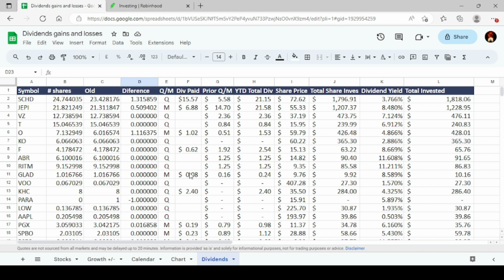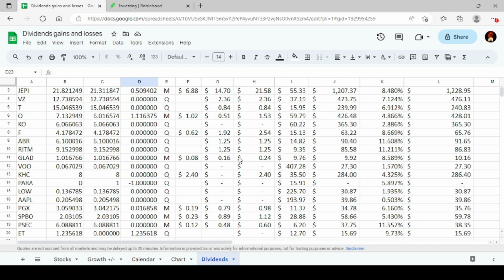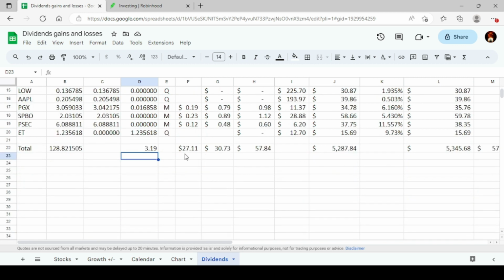Obviously, great month, my best month yet. Saw some pretty good things, added some new things. I did take away one of the dogs, but I like where I'm going. I like where things are headed. I like what I'm seeing. The $27.11 is great for the month. We just need to keep going and increase it from there, guys.